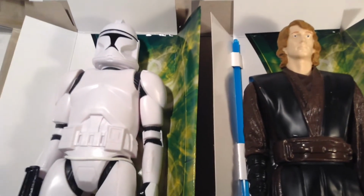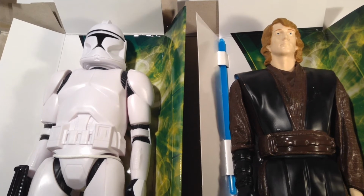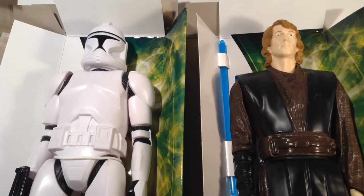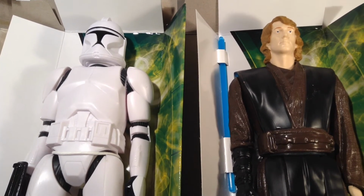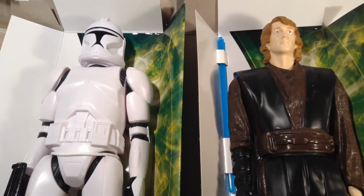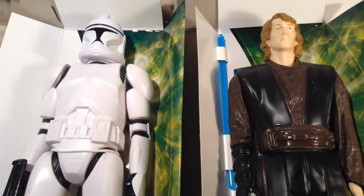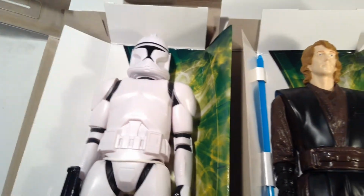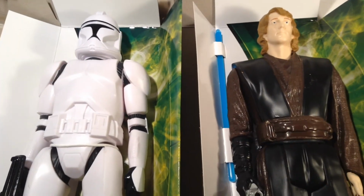Hasbro, hang your heads in shame. They're the sort of thing that I would have expected to find as knockoff bootleg jobs at a market or a boot fair or some sort of dodgy cheap shop. So very, very disappointed with the figures, the level of articulation, the detail, the quality, the just plasticky rubbishness of it.